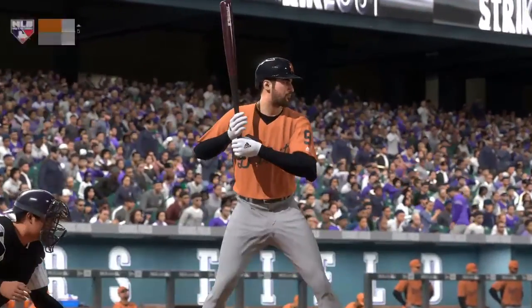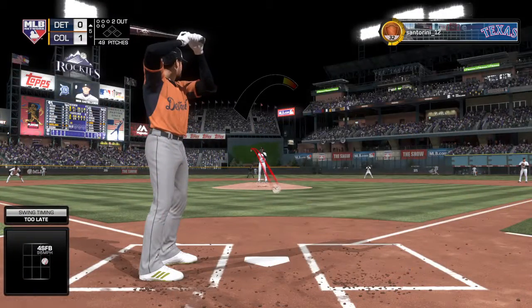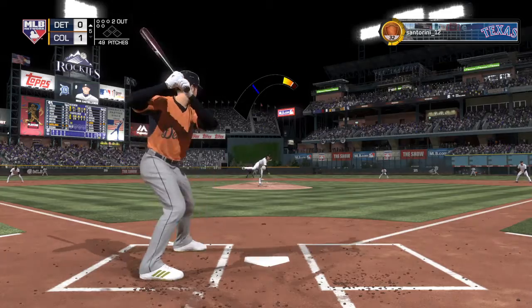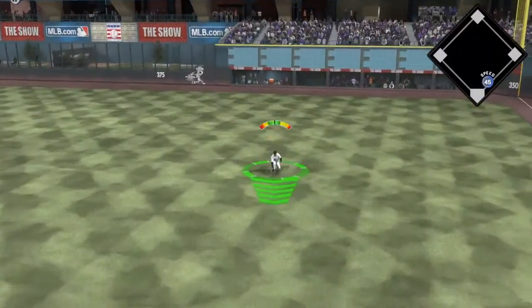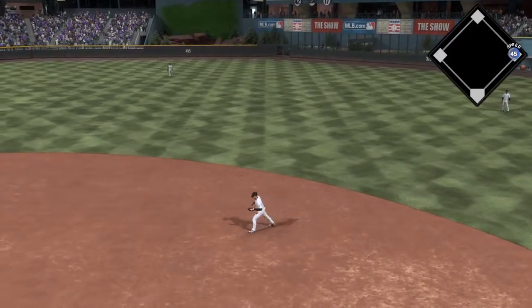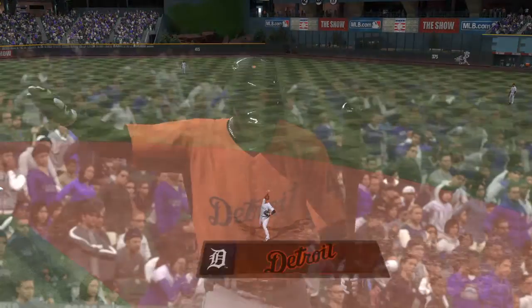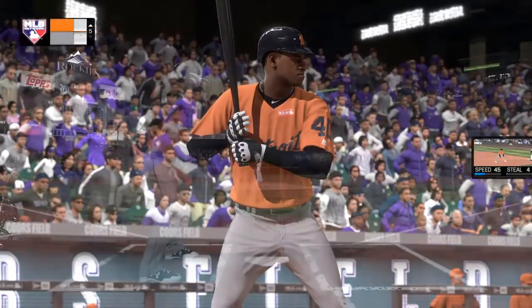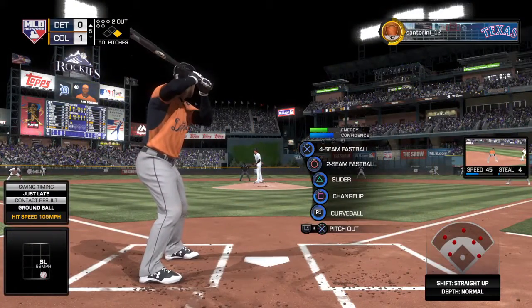Now batting, Nick Castellanos now. He's 0 for 1 thus far. Hit hard on the ground to the right. And that is through into right field for a single. Now at the plate, Luis Severino. He got on top of one and was a ground out victim last time.